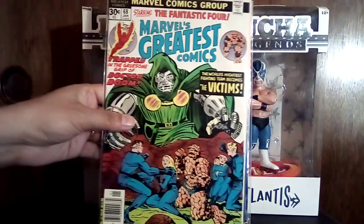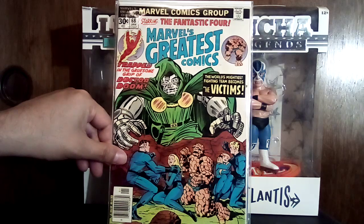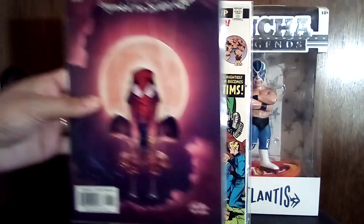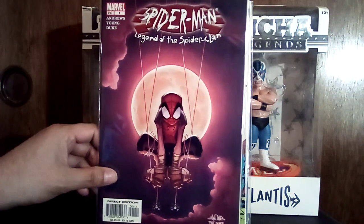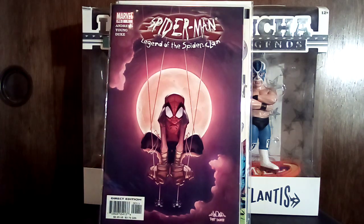Next up, Marvel's Greatest Comics. So this is a reprint of some Kirby Fantastic Four, which I find myself buying more and more of. It's an issue with Doom in it, so I figured that's a good buy. Real happy to find this because I have the other issues. I just need a couple of these to complete it.